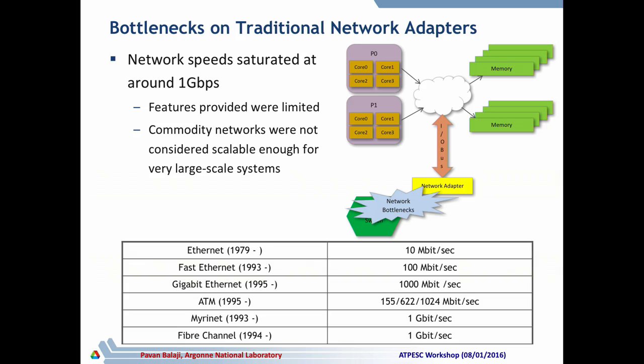All right, the first part is the network adapters, the piece of hardware that sits on your node that you want to send data out through. The first commercial adapters came out in, let's say, 1979. These are the Ethernet adapters, about 10 megabits per second. Before this, Xerox and others had created a 3 megabit per second network, but that is not commercial in some sense. The first commercial one came out in 1979. That was Ethernet, 10 megabits per second.